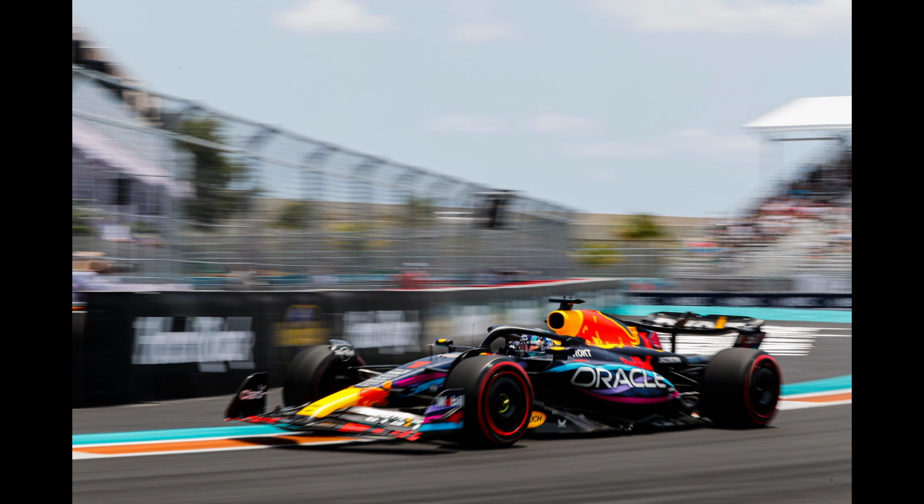Think of Bahrain this year. Alonso, a couple of fantastic passes. That makes a better overtake than just Alonso having pace in the Aston Martin and just DRS drive-bying everyone because he's got a better car. And this is the balance that the FIA need to strike.